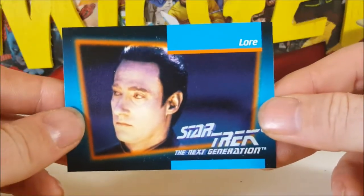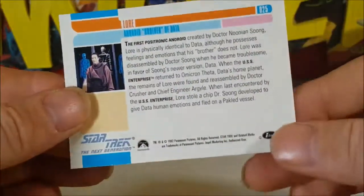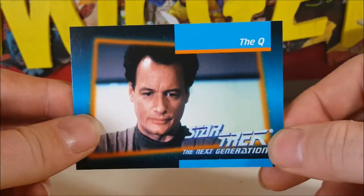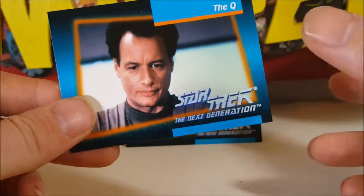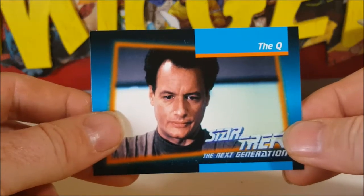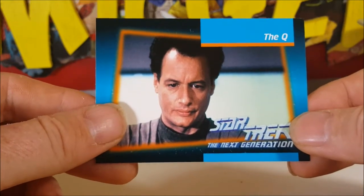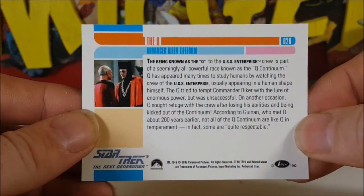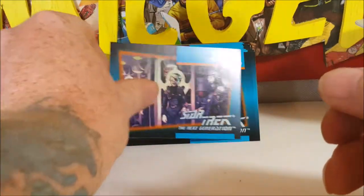Lore, the brother of Data. The Q. Probably one of my favorite Star Trek characters. I loved how when he appeared in Deep Space Nine, the one and only time he appeared, Ben Sisko punched him and his response was, "Picard never hit me. I'm not Picard." And then he went on to appear in Voyager as a recurring character.